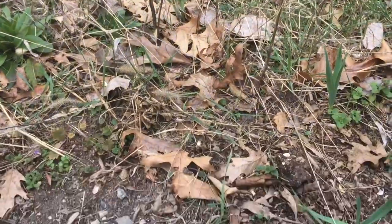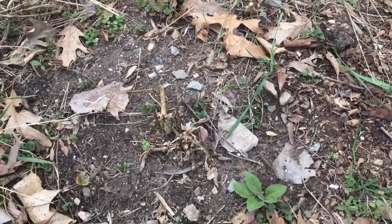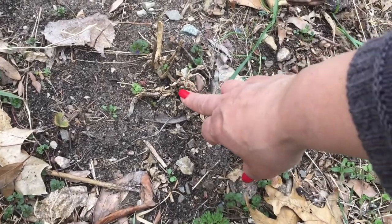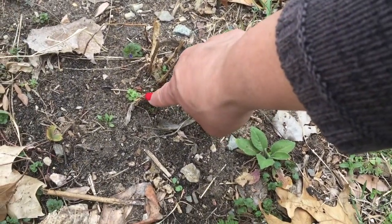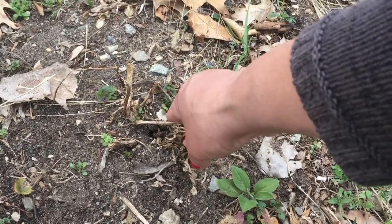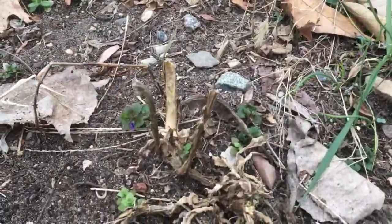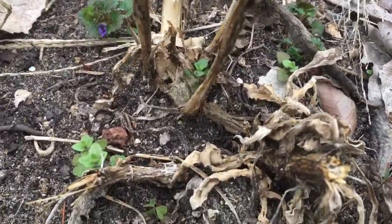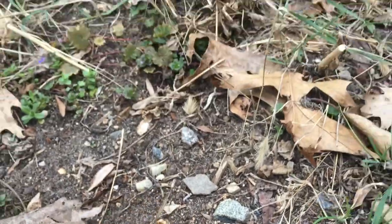This area is where the calendula was, so I'm really curious and hopeful that it'll be coming back up. Is that it? We'll have to keep an eye on that and see. Hopefully that's calendula coming back. I would be so happy.